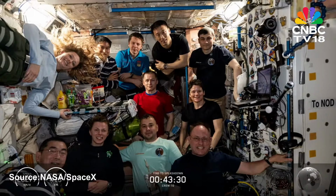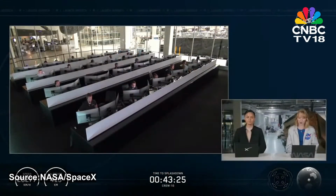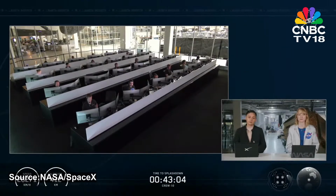And right now we are about 10 minutes into the deorbit burn, over halfway complete with that burn, about 7 minutes to go until it is completed, setting Crew-10 and Dragon up for their re-entry into Earth's atmosphere a little bit after that. Yeah, and that deorbit burn should complete around the 36-minute mark on that time to splashdown clock on the bottom center of your screen. But we will wait for confirmation to call that, but it should be around that 36-minute mark.